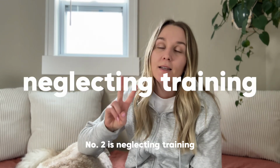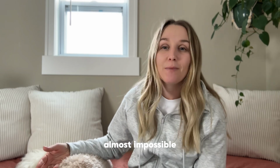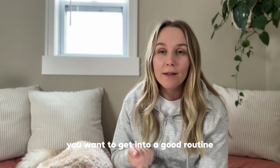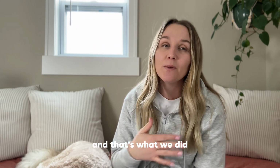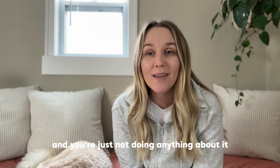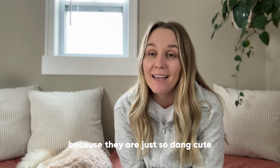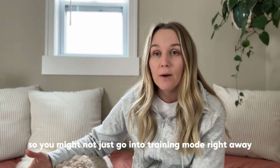Number two is neglecting training, and I feel like it's almost impossible to neglect training in an Aussie Doodle puppy because they are so wild. You want to get into a training routine right away, and that's what we did. Also, if you have this cute tiny little puppy and they're nipping you or peeing in the house and you're just not doing anything about it, I can understand that as well because they are just so dang cute and tiny little puff balls when you first get them. So you might not just go into training mode right away, but you need to.